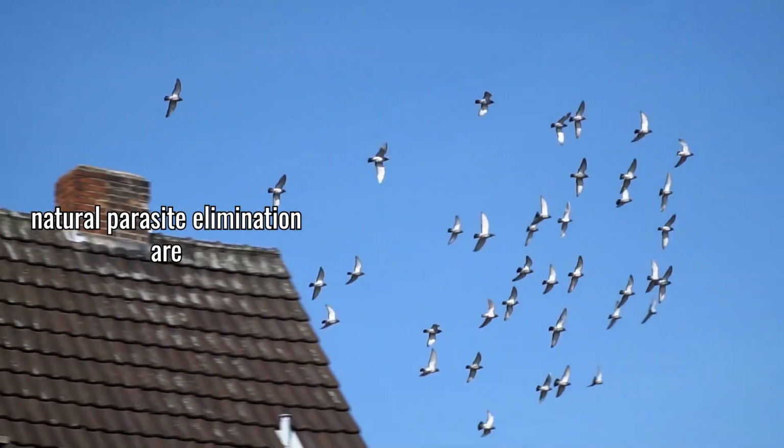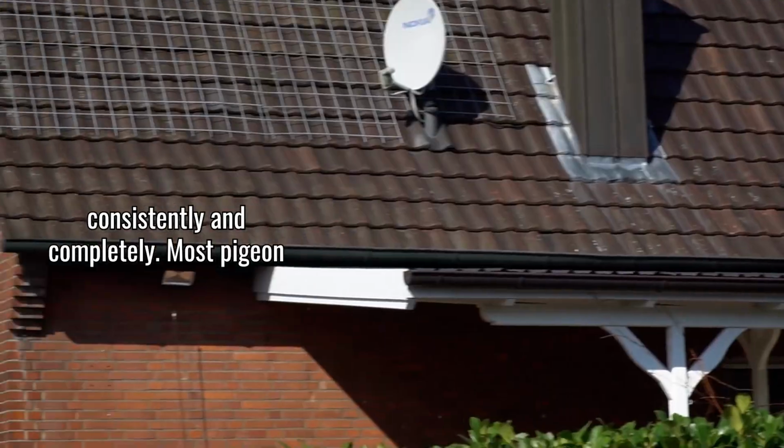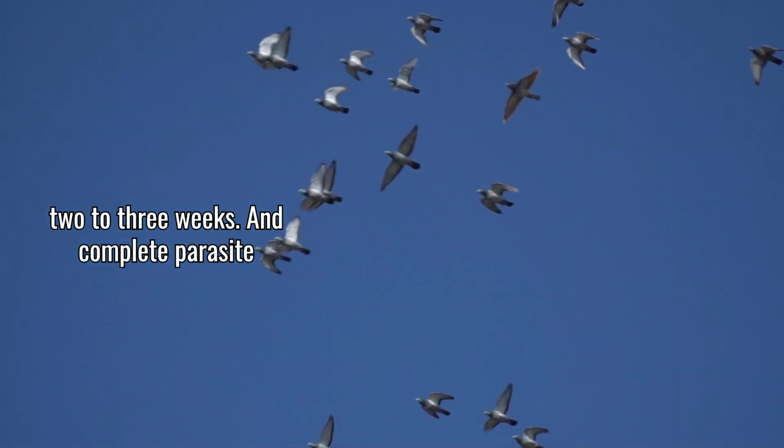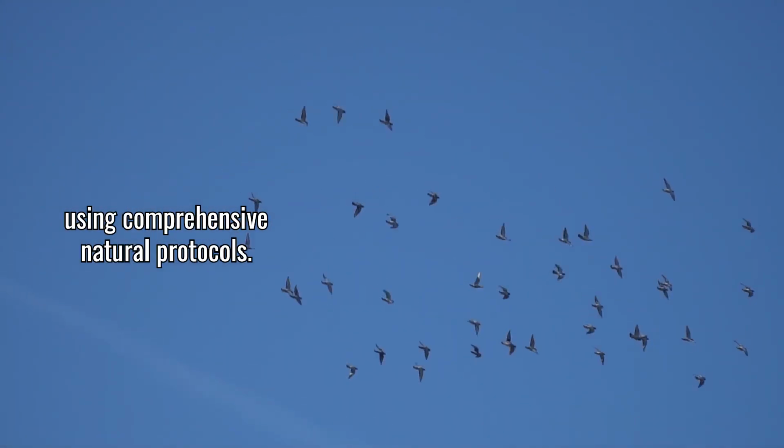Success rates for natural parasite elimination are excellent when protocols are followed consistently and completely. Most pigeon owners see significant improvement within 2 to 3 weeks, and complete parasite elimination within 4 to 6 weeks when using comprehensive natural protocols.